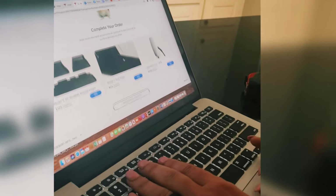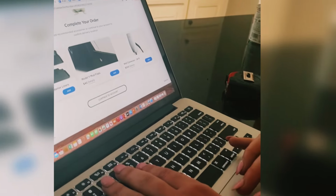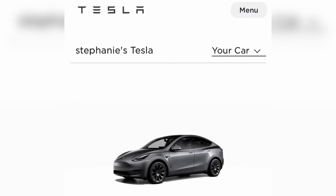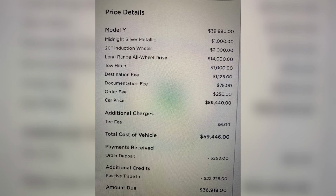Oh my gosh, now it wants me to add stuff. Of course I want to add it all. I need it all. So this is what I have coming. The gray or midnight whatever, no idea what it's called. Black interior, black wheels, Model Y, long range. And here are the specs basically and the breakdown of what I gotta pay for now.